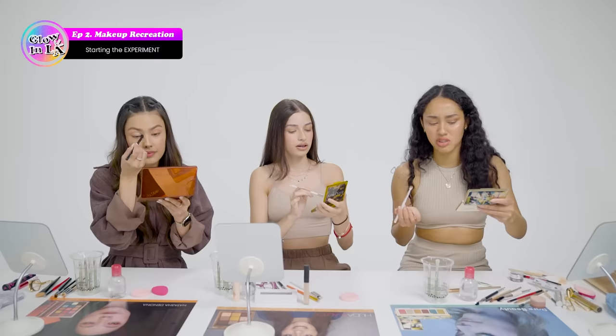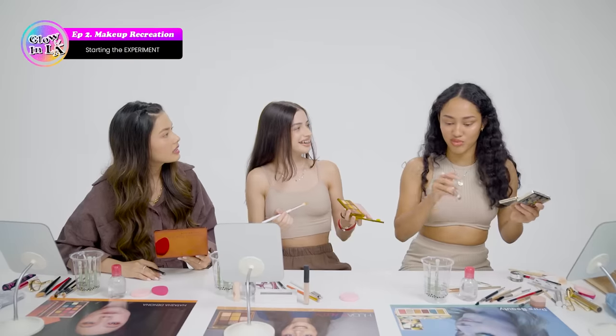I didn't think I was gonna like this palette, honestly, because it's just shimmer, but it blends really nicely and I'm shocked, because sometimes it's kind of hard to blend. See? It did. Yeah, it blended. It doesn't look that shimmery, honestly. No, it's not. I thought it was gonna be really metallic and scary.